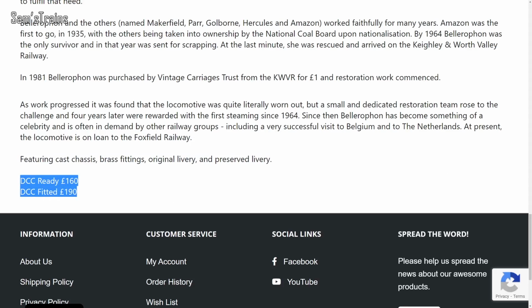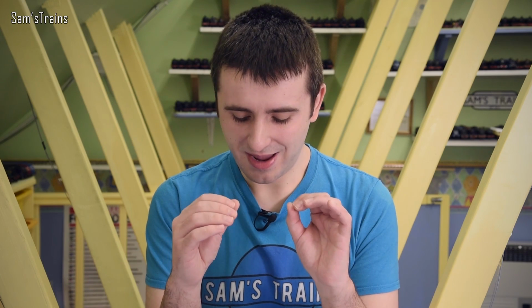It's now down to £160 for the DCC ready version on their website. Now, at that price, I will still need some convincing. I mean, Rapido's 060 locomotives are sort of much cheaper than that, and they're Rapido. So it will have to be very, very impressive indeed at that price, although it is a bit more compelling than £190. It is just an expression of interest at the moment, so if you are interested and you would like to express that, then head over to KR Models website and you can do that.